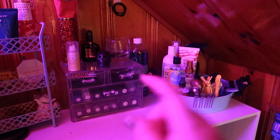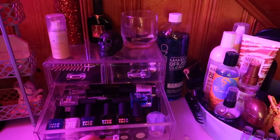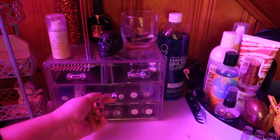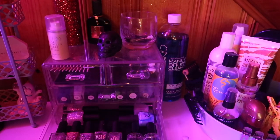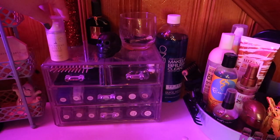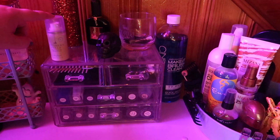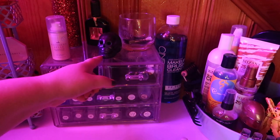I'll just go in here, nice little container. This container right here is mainly nail polish. So this is a bunch of nail polish, mainly Holo Taco. And then more Holo Taco. And then a couple of extra non-Holo Tacos. This is a spray from Dry Bar that I'm trying to finish up. It's almost empty. It was a little sample size. I got another cute little skull. Look at him. He's adorable.